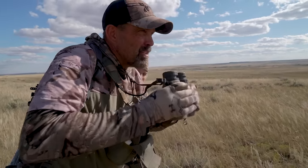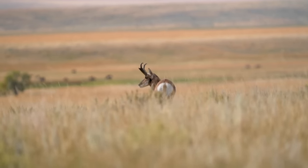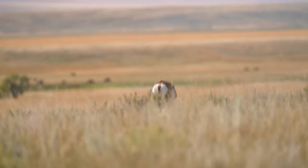Standing right over there, and he just keeps looking down at the bottom. You know, he's at 150, but I think if we get another 50 yards on him, he's hardly paying attention to us.